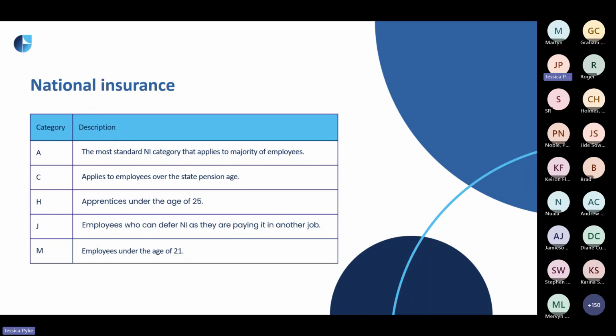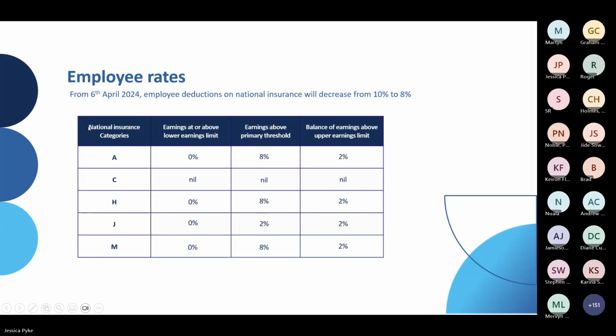This table confirms the most common national insurance categories, what they mean, and what employees and employers pay on their earnings per category. So these are the employee rates that you can see in this table. Currently, if you are earning above 242 per week or 967 per month, you will pay national insurance of 8% for the new year, and an additional 2% on earnings above the upper earnings limit of 967 per week.